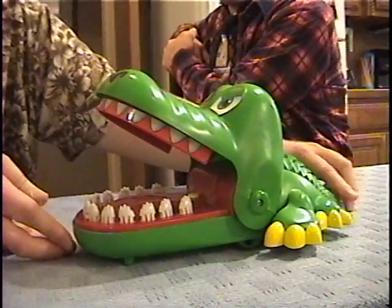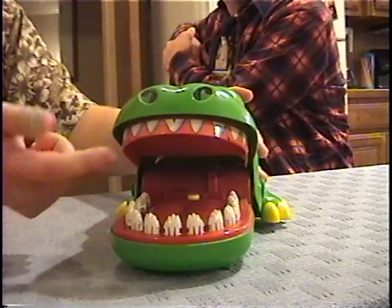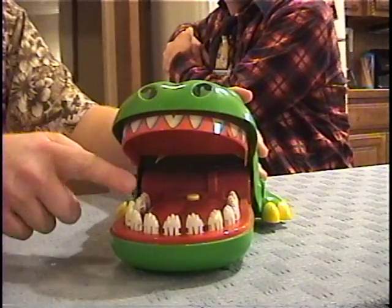You'll notice that the top row of teeth in the crocodile has a flat edge that is mostly used for biting people's hands.